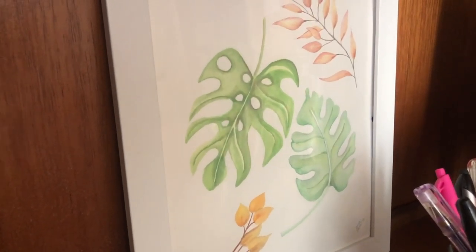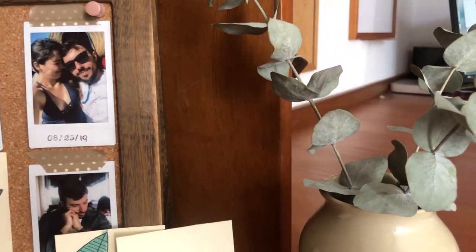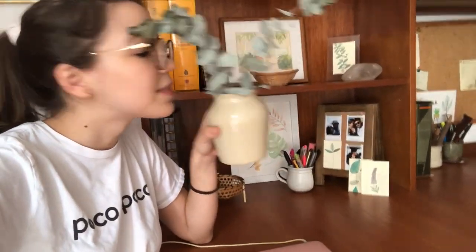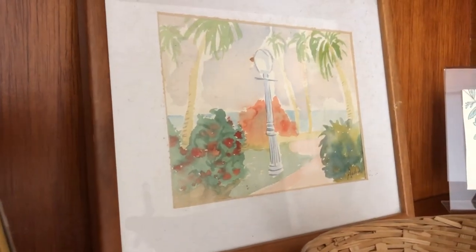I have some watercolors I've made, some of the photos with my boyfriend, which I showed you before. And I think this is my very favorite part because I love eucalyptus and it smells so good. It's so dry now, but it still smells pretty nice, and I like the color of this jar. And then I have this little crystal here, and I think it's quartz. I don't know if that's the name in English. Please leave it in the comments below because I really don't know. There's another watercolor I made. This one, my mom made like 30 years ago. And that's it. And then my computer, and I think it looks so much better, and I'm so happy.